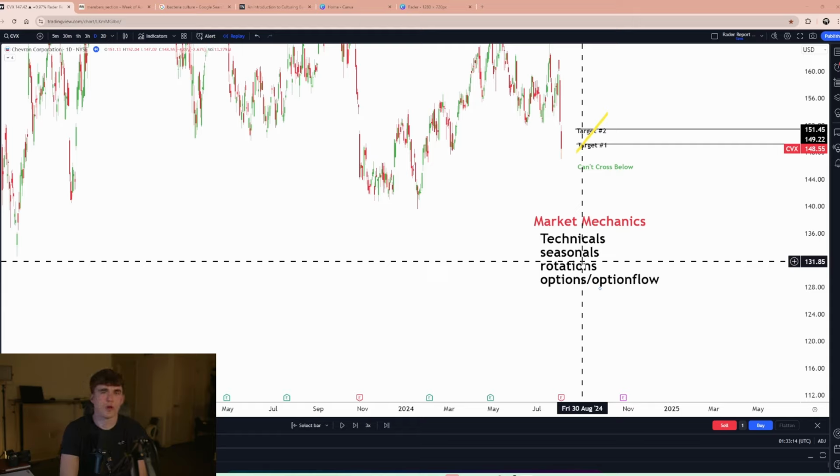And you might be wondering, well, Raider, aren't patterns technical theory? Yes, but the technicals that I reference are nothing in comparison to patterns. They rely more on liquidity levels, understanding what areas of the chart can actually get a stock moving and where is the best risk to reward geographically.